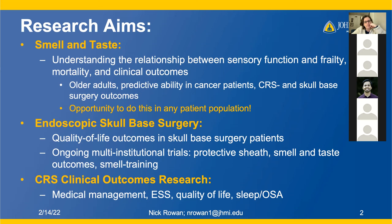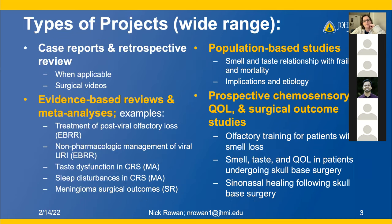And so we have a couple of ongoing multi-institutional trials. First, we use a protective sheath in the nose to prevent scarring. We are looking at ways to improve patients' sense of smell and potentially their sense of taste or their perception of flavor afterwards. And furthermore, we have a few ongoing clinical outcomes projects in patients who are undergoing endoscopic sinus surgery.